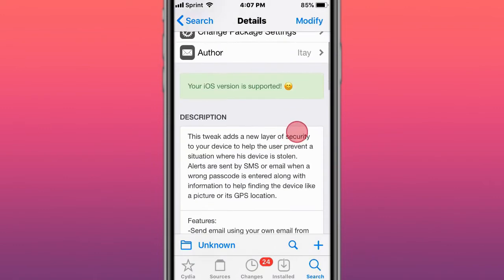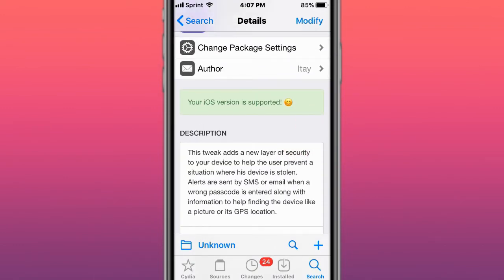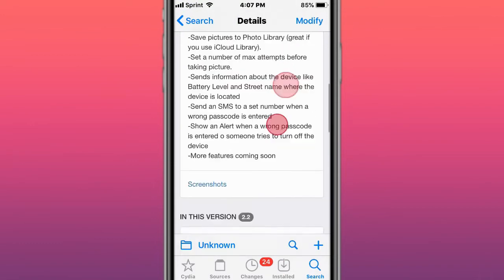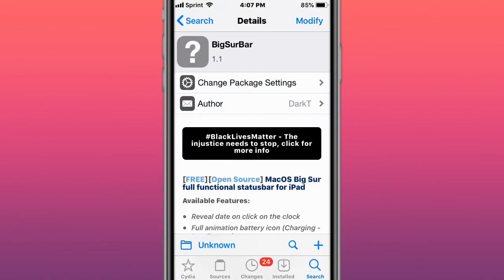This is called iCallU 12 Plus, adds a new layer of security to your device to help the user prevent a situation where his device is stolen. So you have all these features. This is called Big Sur Bar, Etsy and HTML widget to have a macOS style status bar.